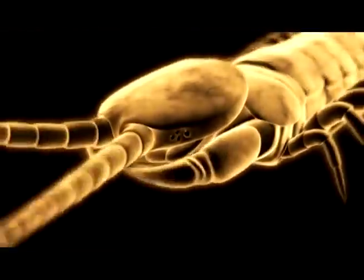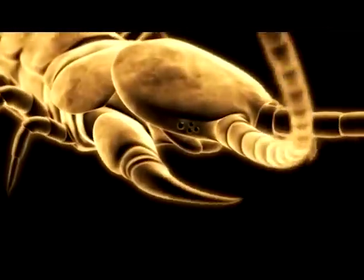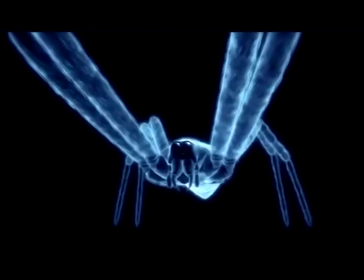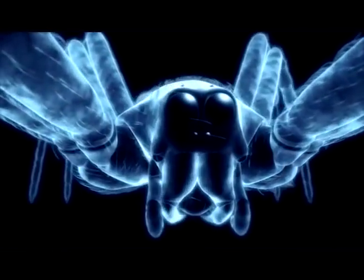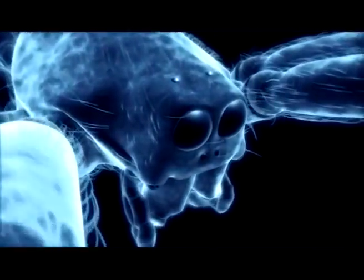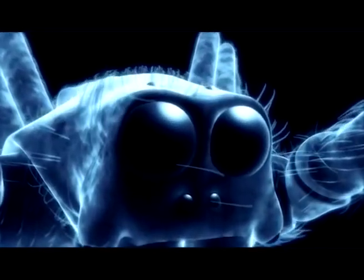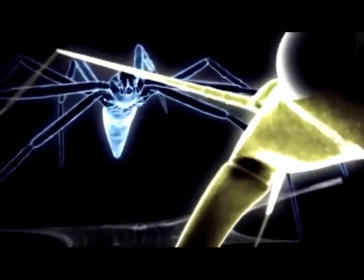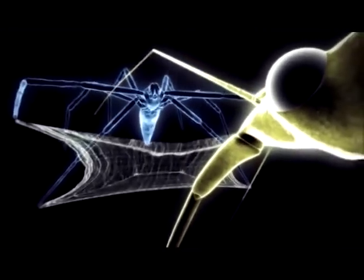Brute strength, vice grip, smashing claws, deadly venom. The ogre-faced spider has military-grade optics that turn night into day. It flings it over its prey like a gladiator, casting a deadly net.